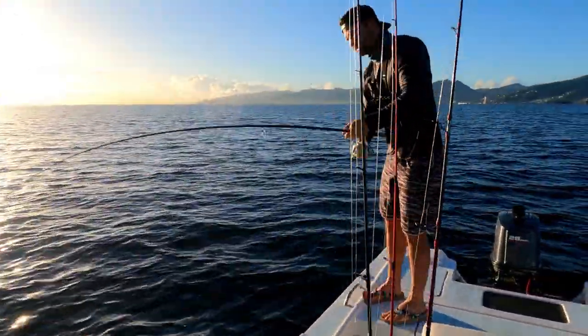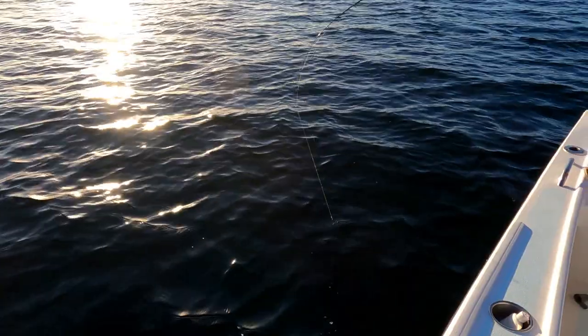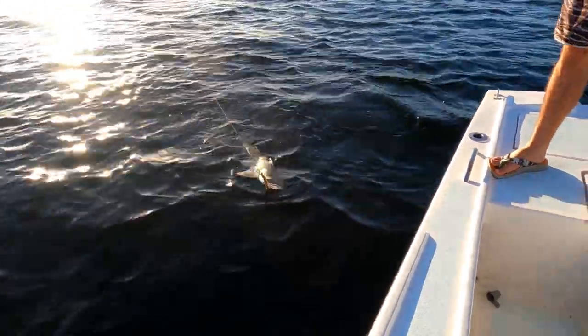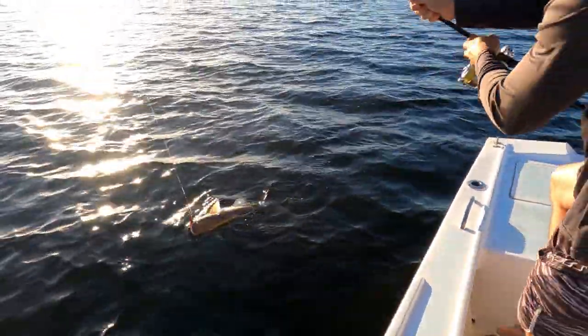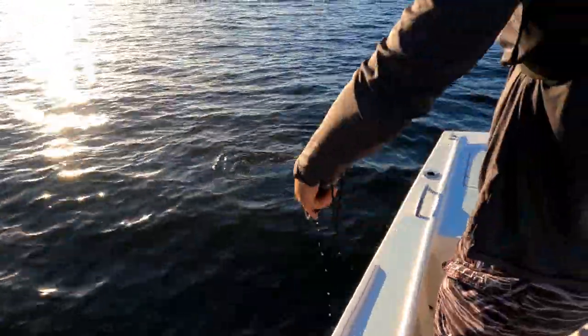The old kitty cat. A nice big one. Oh yeah, wow, nice big catfish. That's a nice one. Yeah, boy, that's a big one. Wow, what are we going to do with this? You want fish to eat? There's fish to eat.